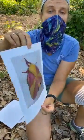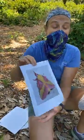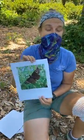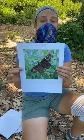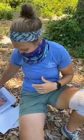And actually there's over 160 different species of moths around the world compared to only 17,500 species of butterflies. So there's actually way more moths in the world.